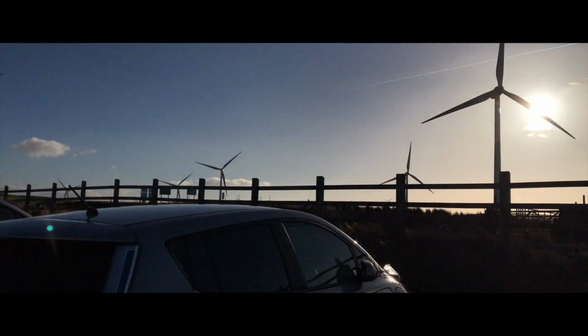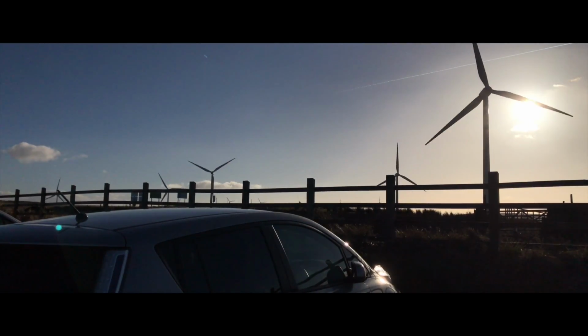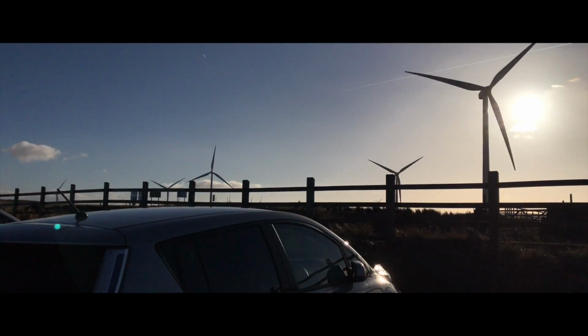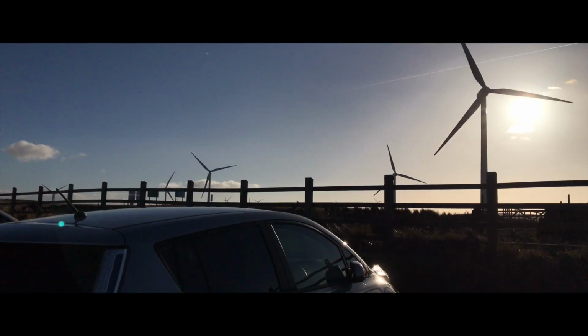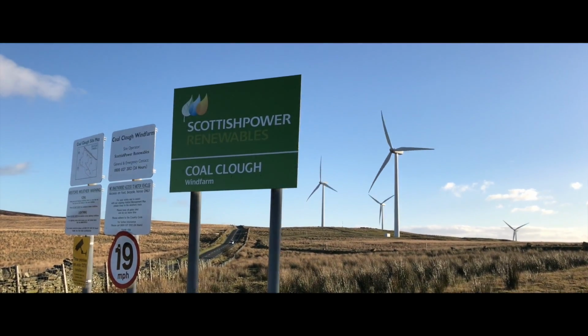So we'll go and look at the site now, and also we'll note that opposite the site is a wind farm, interestingly, having driven here in an electric car that's powered by renewable electricity. You can walk around the perimeter of that wind farm. It's operated, I believe, by Scottish Power, and I'll put some footage in of that as well.